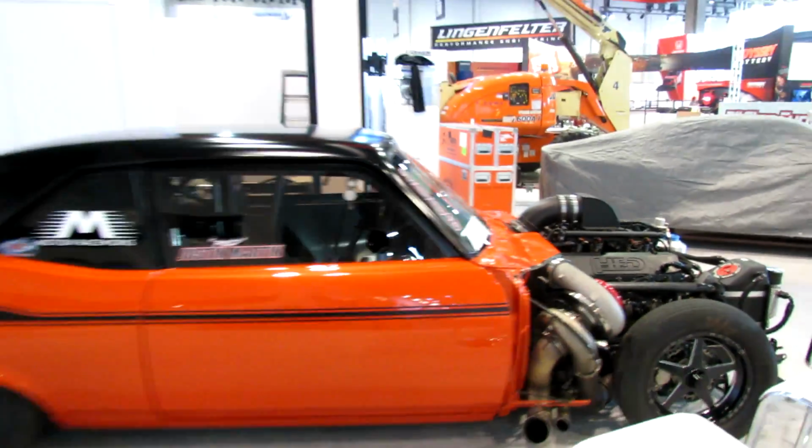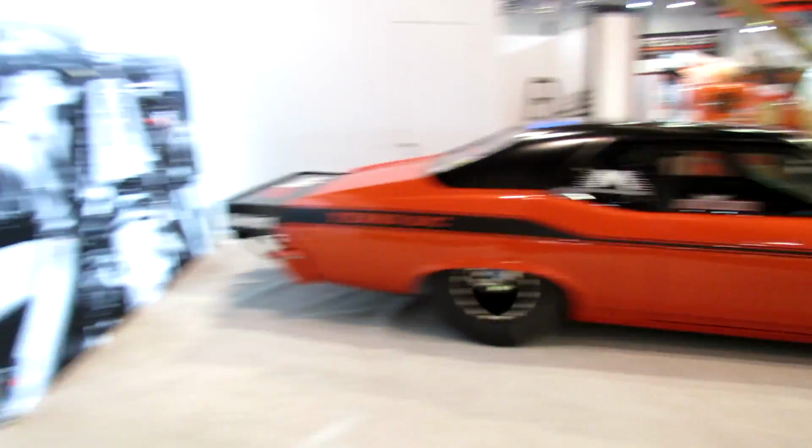Yeah, these are like the cars that make 2,000-3,000 horsepower and they drag. Obviously, that's a drag car.